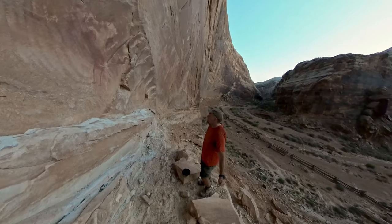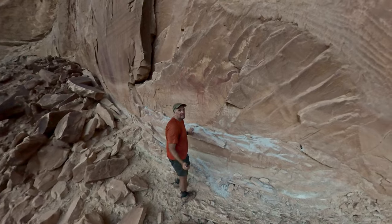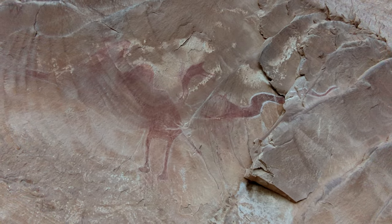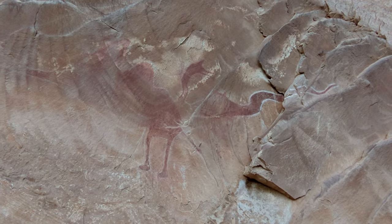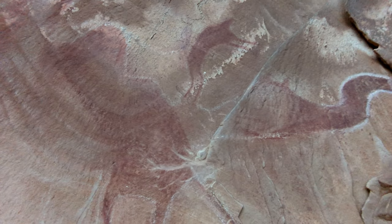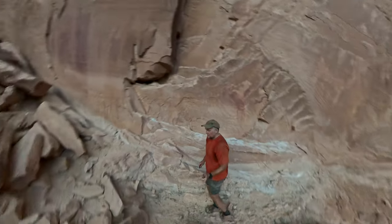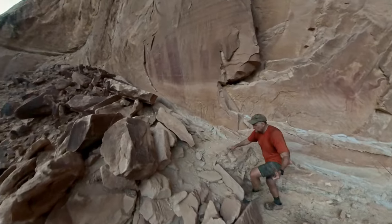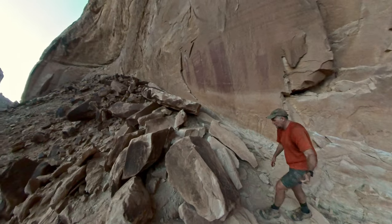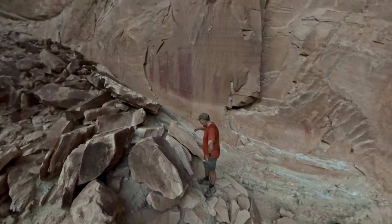All right, I climbed up from the wash down below. There's rock art all along this wall, but this is the Black Dragon, the Black Dragon itself, for which the canyon is named. Very cool. And there's some more large barrier style glyphs right here.